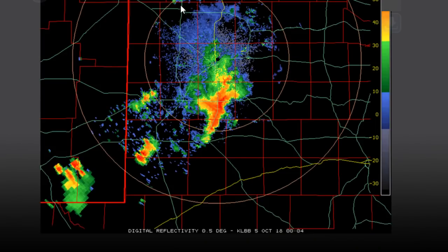Doesn't look like supercell activity, nothing like that. This is kind of a merged area of multi-cell storms. This is pretty much from La Mesa up to whatever, that's south of Lubbock there, and a couple of cells further back to the west.